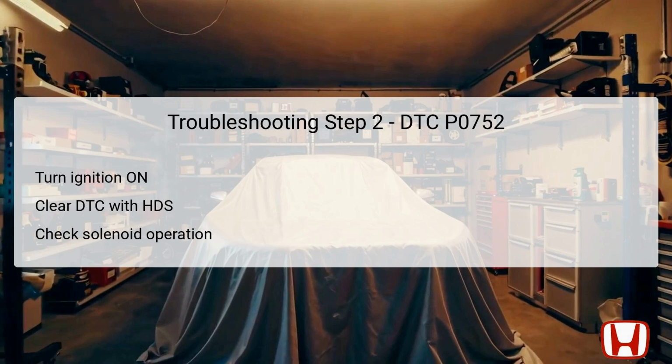A clear auditory click confirms that Shift Solenoid Valve A is functioning correctly. However, if no sound is heard, it directs you to replace the Shift Solenoid A and proceed with repair verification, as it could indicate a malfunctioning component that requires attention.